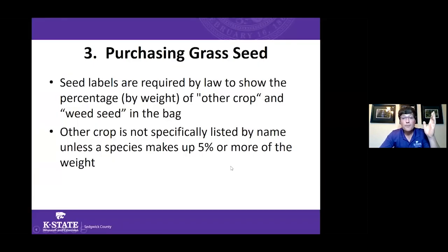I will tell you up front, you're going to pay more for these high quality grass seeds than you will for some of the cheaper grass seeds that have lower quality products, but you will be far more successful with these higher quality grass seeds.